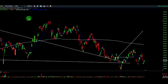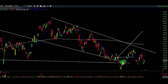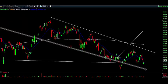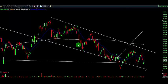So we can see here, US dollar, also the UUP ETF is also in this massive channel, just chopping around in this channel. So we got to wait and see. They have inverse relationships. If the dollar goes higher, commodities like gold, silver, oil go lower, and vice versa. And that's something also to keep an eye on.